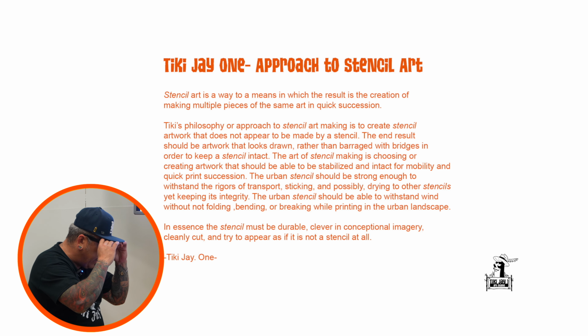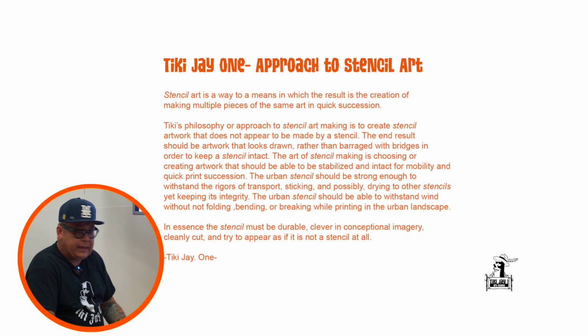The art of stencil making is choosing or creating artwork that should be able to be stabilized and intact for mobility and quick print succession. The urban stencil should be strong enough to withstand the rigors of transport, sticking, and possibly drying to other stencils, yet keeping its integrity. The urban stencil should be able to withstand wind without folding, bending, or breaking while printing in the urban landscape. In essence, the stencil must be durable, clever in conceptual imagery, cleanly cut, and try to appear as if it's not a stencil at all. So that's my philosophy to cutting stencils and making them.